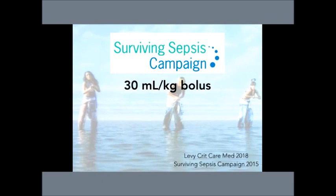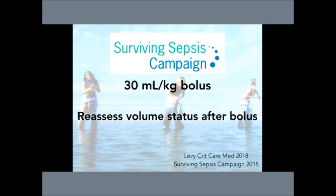In their 2018 update, the Surviving Sepsis Campaign also strongly recommends that after that initial bolus, you should document a reassessment of your patients. So by their recommendations, this could include a focused exam, a CVP, a central venous O2 sat, bedside ultrasound, or a dynamic reassessment of your patients. And we'll focus the majority of the rest of the talk on that last point, which is dynamic reassessments of our patients.